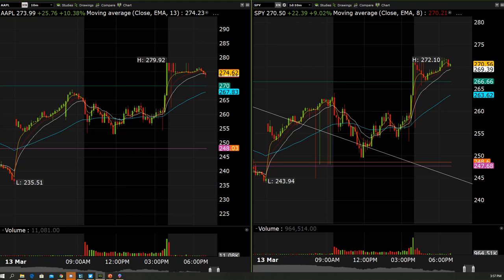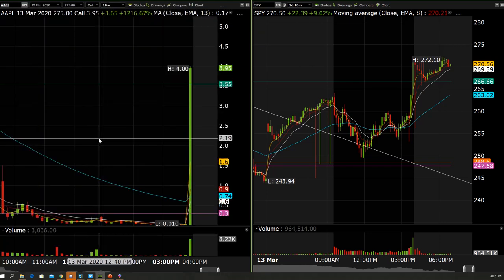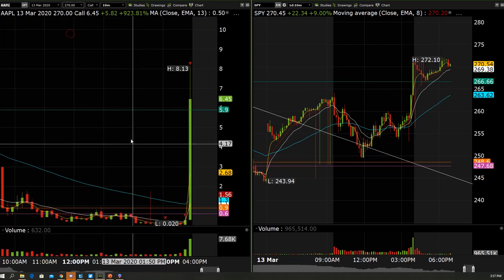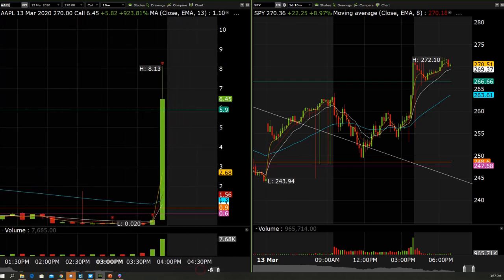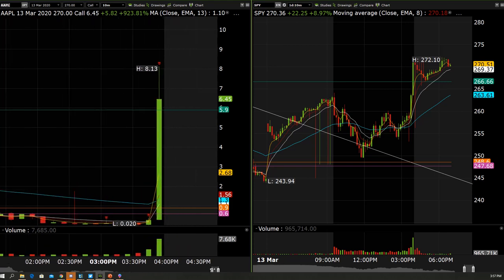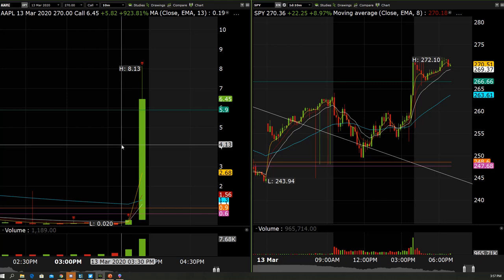Let's take a look at the options here. I'm just going to flip it over to the 270s. There we go. So you can see the buys and the sells, and I actually made a mistake intraday. I was trying to add into the contracts at the end of the day, and I actually added 10 times what I wanted to add. So immediately I just corrected that mistake. But you can see the buys and the sells here.